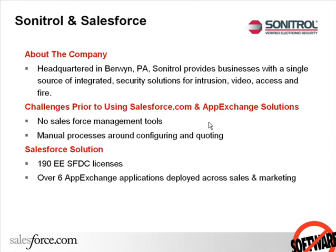We have essentially 2 sale prices to a customer. We have an installation price, which is the parts and labor for their initial install, and then we have what we call recurring monthly revenue, which is a monthly payment they make us for ongoing monitoring and system maintenance.